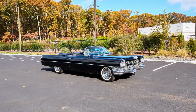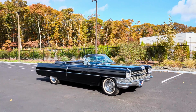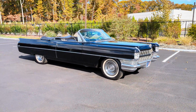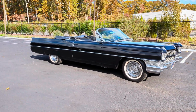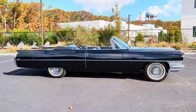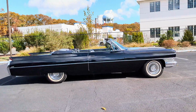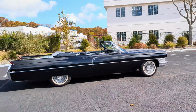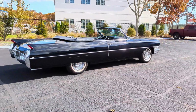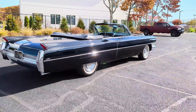Mike here, Weeby Autos. Today we have a beautiful 1964 Cadillac DeVille Convertible. Super rare, triple black. Brand new tires, shocks. It's loaded too. Let's see, power steering, power brakes, Centennial headlights, air conditioning. Runs and drives great. Super straight body.